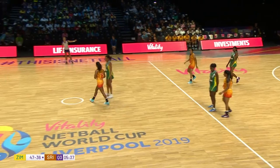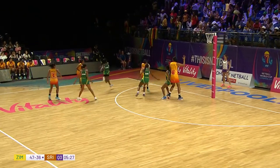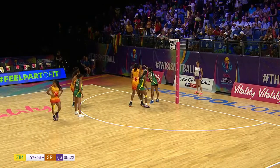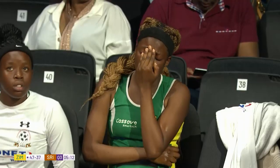Send a pass, Sri Lanka. They're down by seven. They need to go on a run. I mean, this shows some real lack of confidence from Sri Lanka. We have a 5'2" goalkeeper against your 6'11" goal shooter. You should be able to do that with your eyes closed. So, yep, the confidence is low, but if Mendes gets in this game a little bit more.